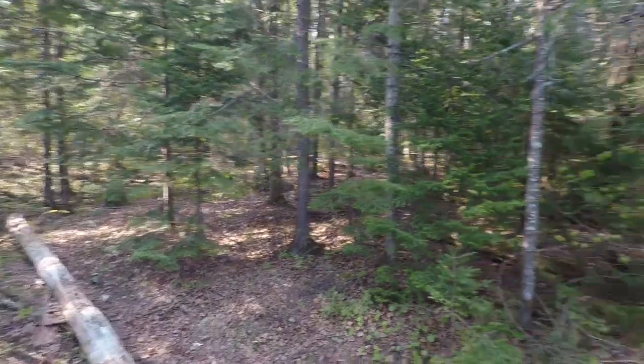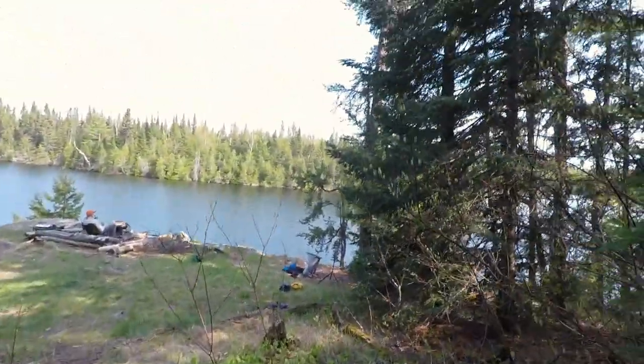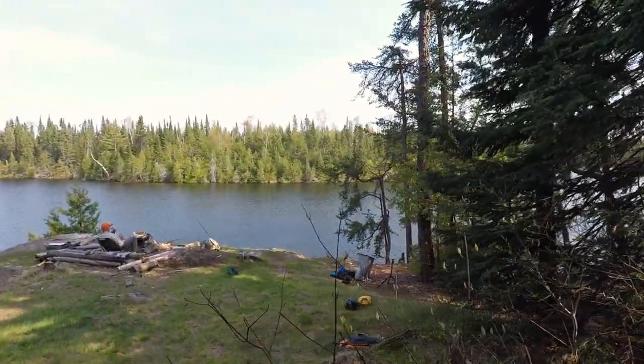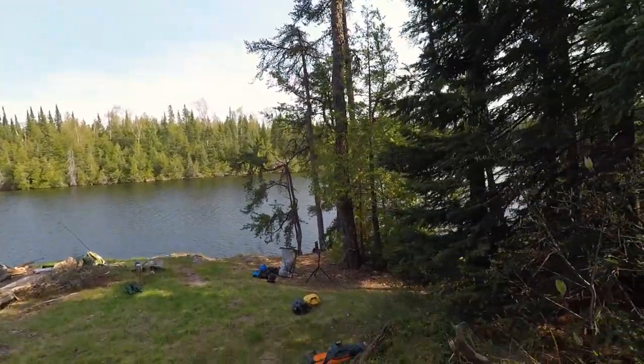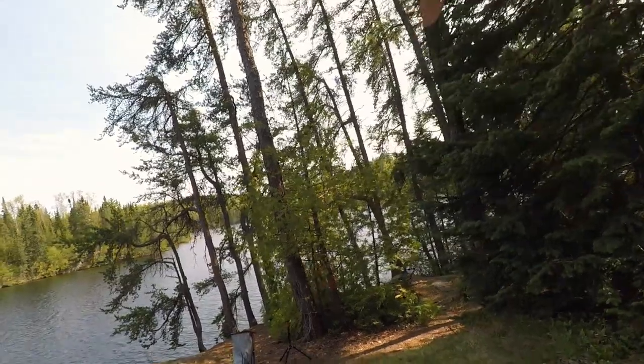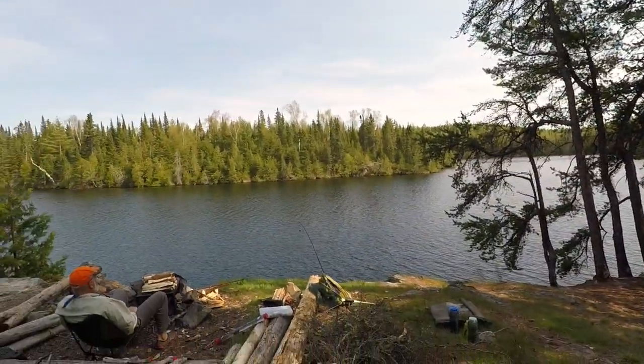So anyways, you could probably fit two tent pads here. This is the first campsite when you get off of Topaz Lake. So this is the first site from there. But anyways, these are views from Canoe.